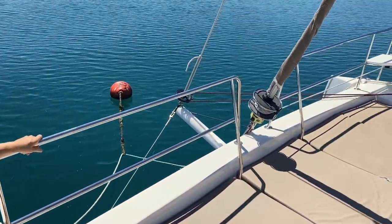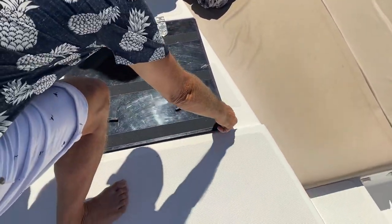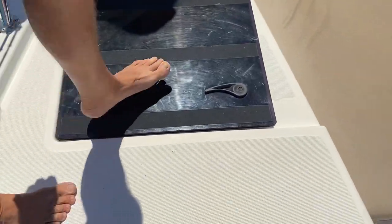And we've got some storage hatches, two hatches with loads of storage in there, with all the fenders and ropes. That's quite practical as well.